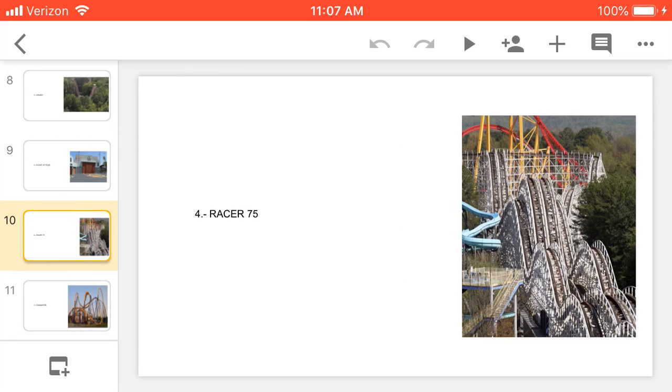Number 4 is the Racer 75. It's like a PTC woody. I'm glad they changed it from Rebel Yell to Racer 75 because once I found out what Rebel Yell meant, I did not like the name. I love the airtime on this. It's pretty strong. I'm flying out of my seat on those airtime hills.